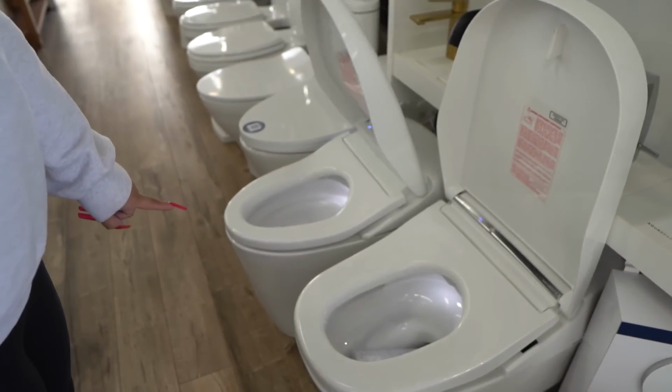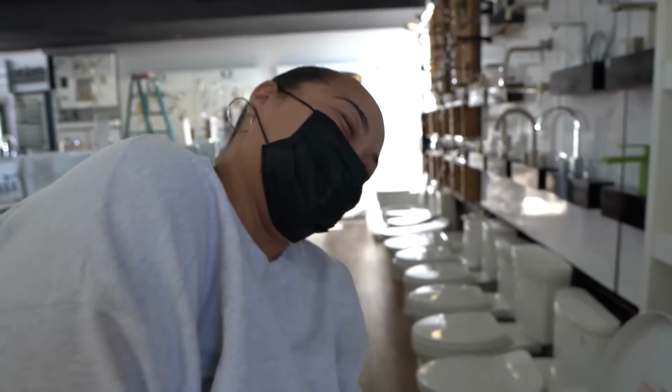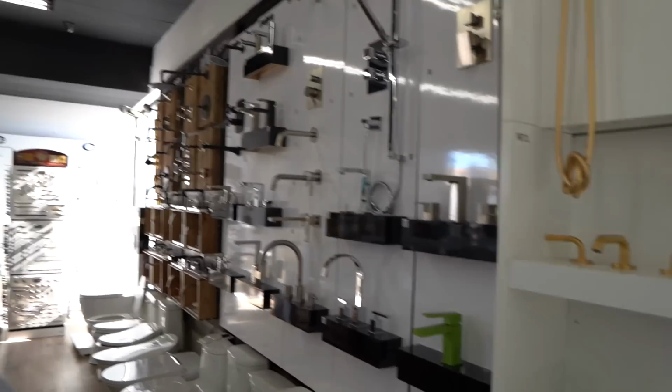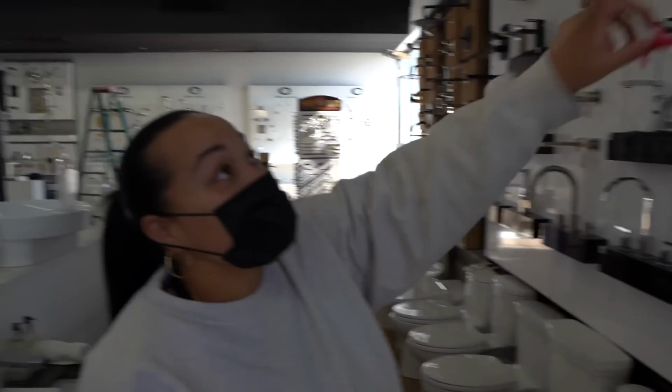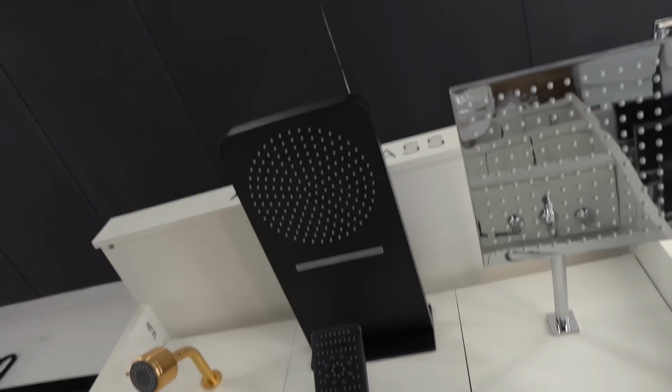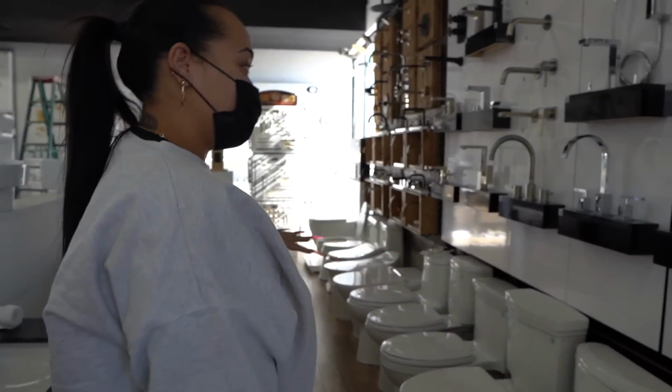Ooh, hold on. Don't play with her. This need to go to Master. Yes. They have a lot of vanities. They have a lot of fixtures of everything. Showers, door shower handles. That one's so cute for our shower. Oh, look at this one right here. Don't worry about nothing. We're doing all black hardware in all of our bathrooms and in our kitchen too.